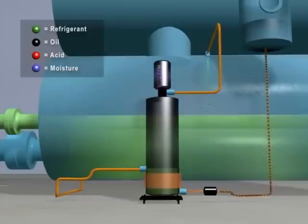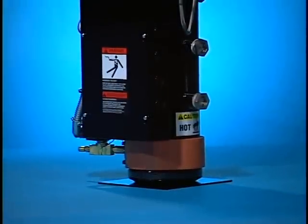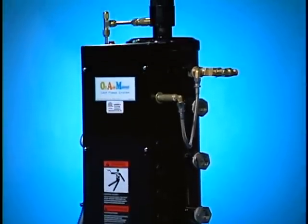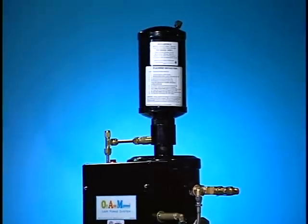Because the purger operates 24 hours a day around the clock, regardless of chiller operating status, the refrigerant is permanently maintained in a virtually oil-free state. This is true even in those situations where significant oil carryover occurs due to excessive oil seal wear. The OAM Purger is a totally passive device that operates independently of the chiller and has no effect on chiller operation other than cleaning the refrigerant, saving energy, and increasing capacity. It is important to note that the cost of running the OAM Purger for the year is approximately equivalent to running a 200-watt light bulb for the year.